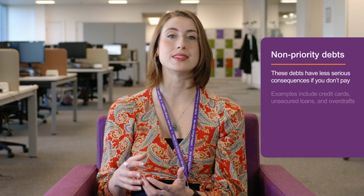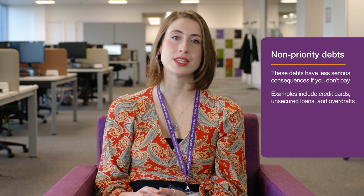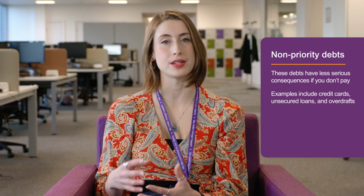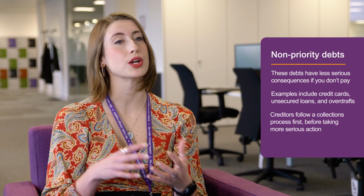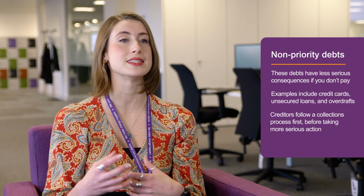Now, let's look at non-priority debts. These debts usually have less serious consequences if you don't pay them. Firstly, because these are unsecured, they're not linked to an important asset such as your home. This reduces the immediate risk of more serious action being taken. There's also a collections process in place for these types of debts that creditors follow before they consider taking more serious action.